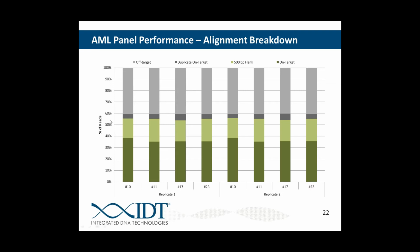The bar in the lighter green is the amount of on target that are within 500 bases of your target region. As we talked about with the capture of integration sites, flanking regions will be included in the sequencing runs, and so this 20% here indicates that 500 base pair region. So if you add those 2 up, you're talking about over 50% on target if you count the 500 bases flanking.